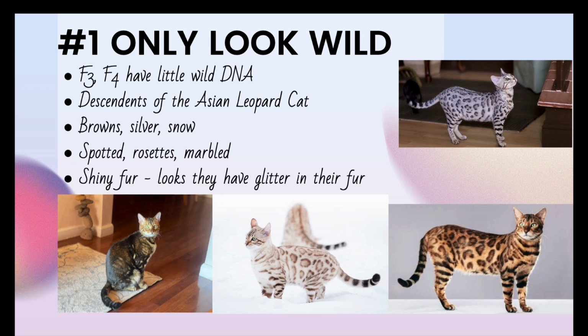You'll see there's a silver Bengal in the upper right corner and a golden Bengal in the lower right corner, and the snow Bengal in the center. And on the left is my cat Val, who's a marble. He's considered a marbled Bengal. They don't really call them anything else. He's actually almost sheeted, and if you see him in the sunlight, you'll see that he has stripes under there.